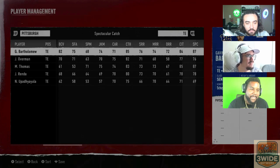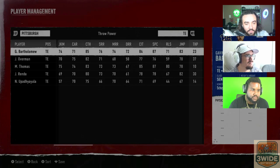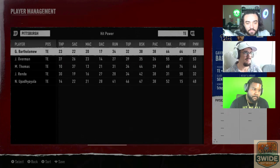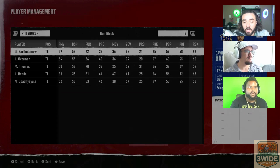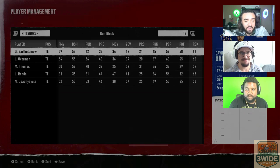I mean, look at the ratings. There's not even a rating that stands out. No good route running, catching's mid. I mean, is he a blocker? It says he's a possession catch receiver, so can he block? Like, what stands out here? This is just a bad pick. And don't forget, you already got TJ Hawkinson there, one of the best tight ends in football. Can't even block either. This is a bad pick. Sorry, Gavin. But based on the game ratings, this is tough. This is a tough look.